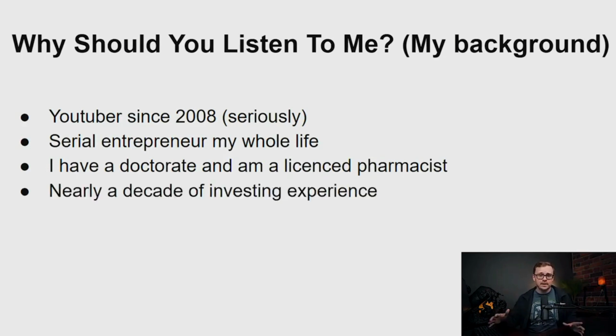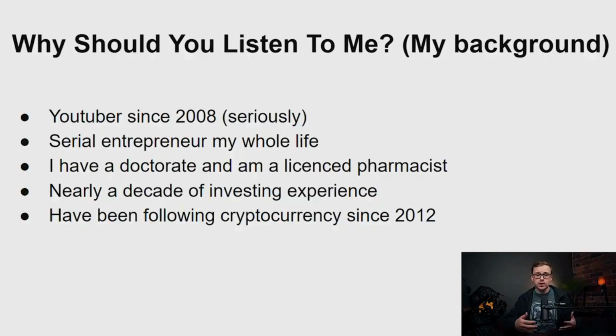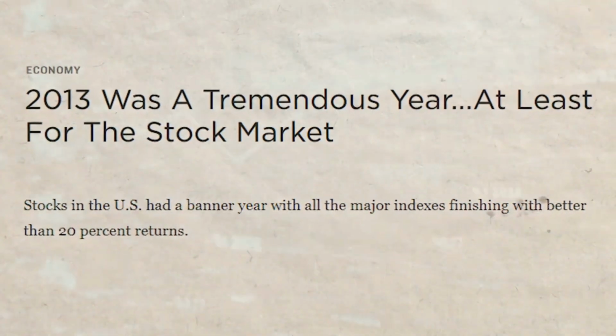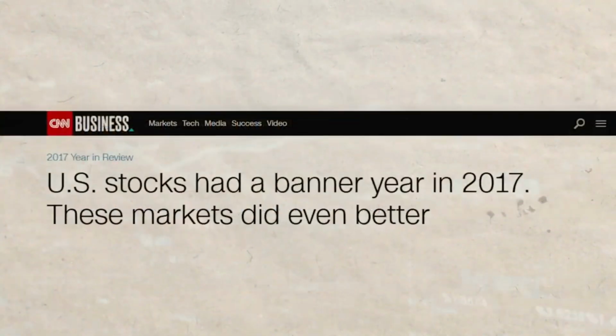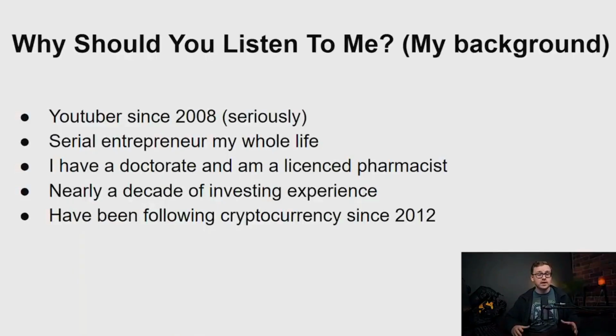Now onto the investing stuff. I have nearly a decade of investing experience. I started investing basically as soon as I could, and it was right after the market crashed. And so I've seen it all. I've been following Bitcoin since around 2012. I've seen the markets go up around 2013 or so, crash, and then in 2017 it went up again and then it crashed. This isn't my first rodeo. I've seen all of this happen.